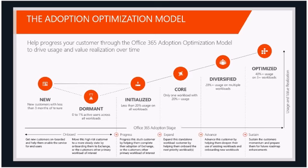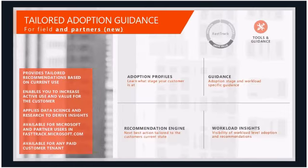And so we'll be introducing tailored adoption guidance. This has been available for our field for some time now, but we will also be surfacing it to you as partners going forward. And so what you'll be able to see within the FastTrack website itself for all of your customers, you'll be able to see where your customers are in the adoption stage. So it's again based on the adoption model that I just talked about.